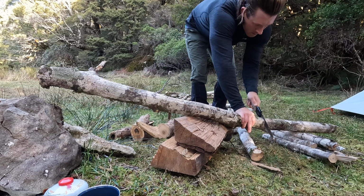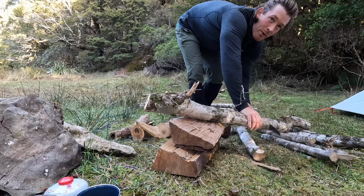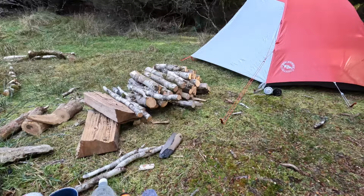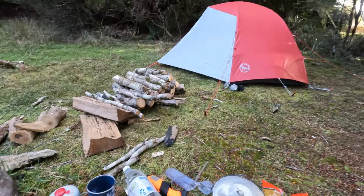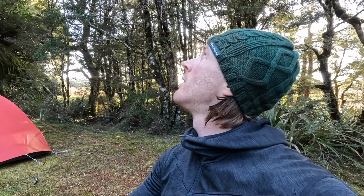This big log. Go away, wicker. Chopped up heaps of wood. Oh, it's hard work. Gonna make up a tea. Maybe have a soup. Hear a plane. Then maybe light the fire and have a beer. I don't know, we'll see.